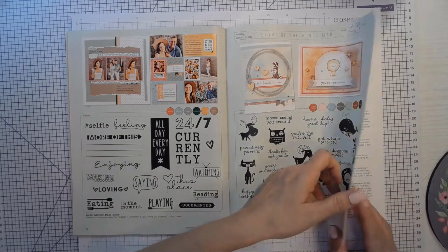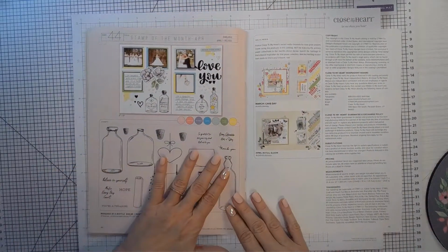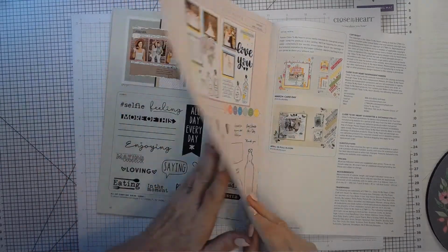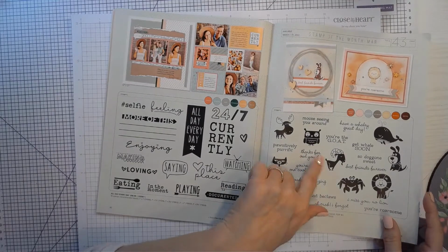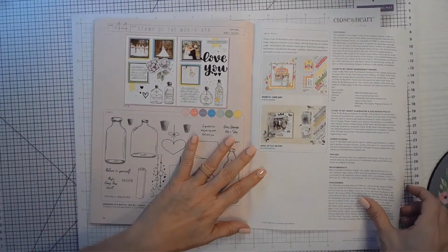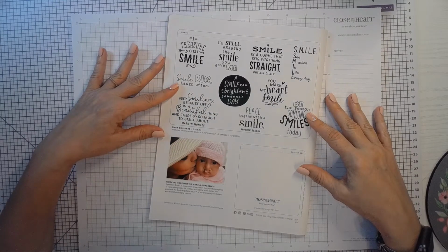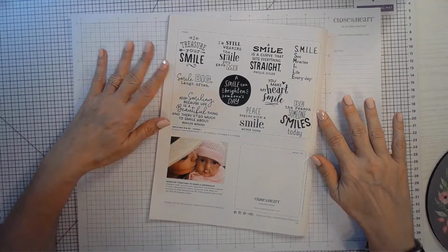I love those. Okay, and here is the April stamp of the month. Really pretty. I just ordered that one with this catalog stuff that I just ordered, but I already have this one I need to play around with. And then here is the Operation Smile stamp, and this is the same. It will stay all year.